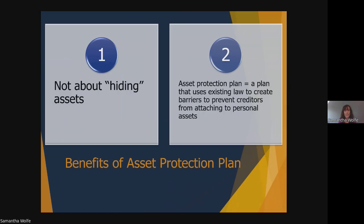So the benefits of an asset protection plan, number one, it's not about hiding assets. This is not impoverishment planning in any way. The client is still the legal owner of these assets. And the way they're the legal owner is that when you have a trust, there are 3 different positions of the trust generally. Generally you have the settlor or the grantor, the person who sets up the trust. In this case, it would be my mom and dad.